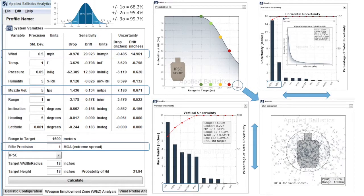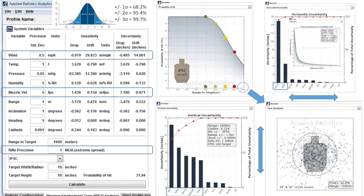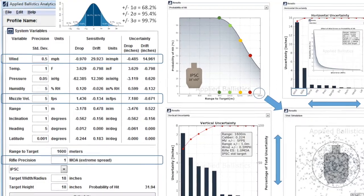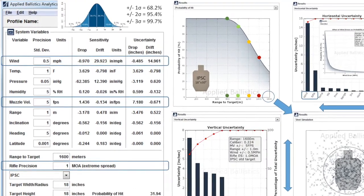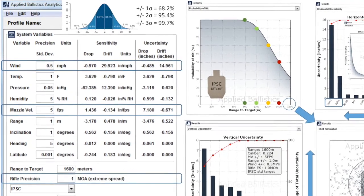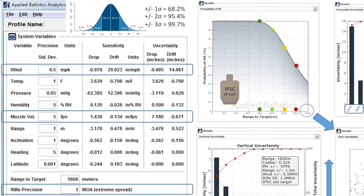Using the established method I introduced before in the series and the Applied Ballistics Analytics software, I have modeled the probability of hit in the best case scenario. You see the wind standard deviation as 0.5 miles per hour, so basically very good wind knowledge, very good muzzle velocity of 5 feet per second standard deviation, and a rifle shooter precision of 1 MOA.